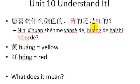So here, de kind of adds that meaning of which one, because you're talking about clothing. There's a yellow piece of clothing and a red piece of clothing. So in English, we would say, which one do you like? Do you like the yellow one or the red one? Right? So actually, for Chinese learning English, that's kind of confusing to them.